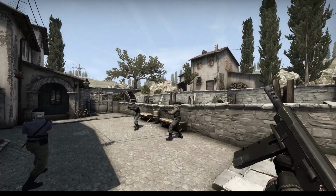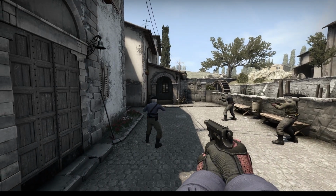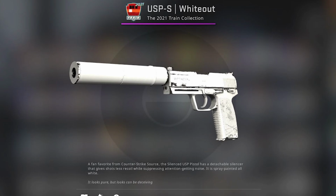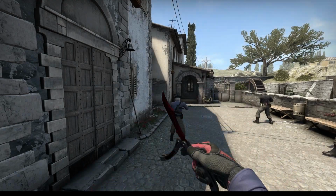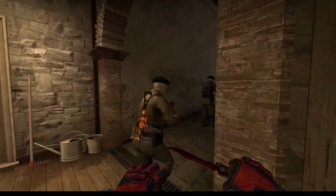So how is this applicable to the Train 2021 collection? Well, let's take a look at how these skins look. Most of them look really good. Just look at these examples. Look at the Glock Emerald, look at the M4A4 Coalition, the USP Whiteout, the MAC-10 Propaganda, and the legendary Blaze skin, the Revolver Blaze. And this is just my top 5 favorite skins from the collection. I would have wanted to list more, but for the sake of time I didn't.